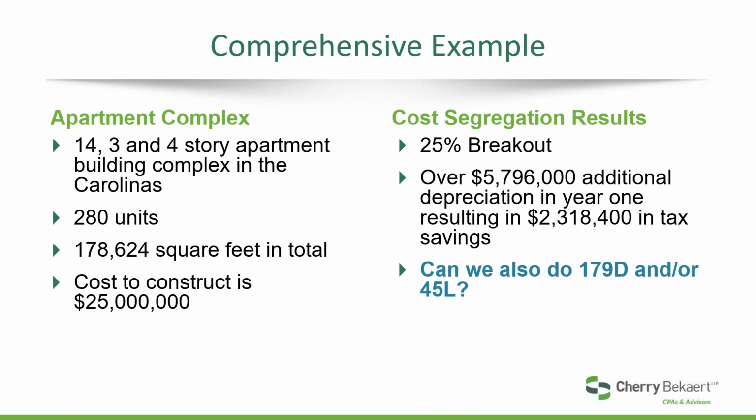So some of the units will qualify and possibly some will not, although remember that the energy efficient standard for 45L was developed back in 2005, so there's a good chance that they will. For the buildings that are 4 stories or more, we can consider 179 Cap D on the total square footage of those buildings, but again, these will also require an energy certification. In the case of 179 Cap D, the standard in place is from 2007, so most buildings usually do qualify.